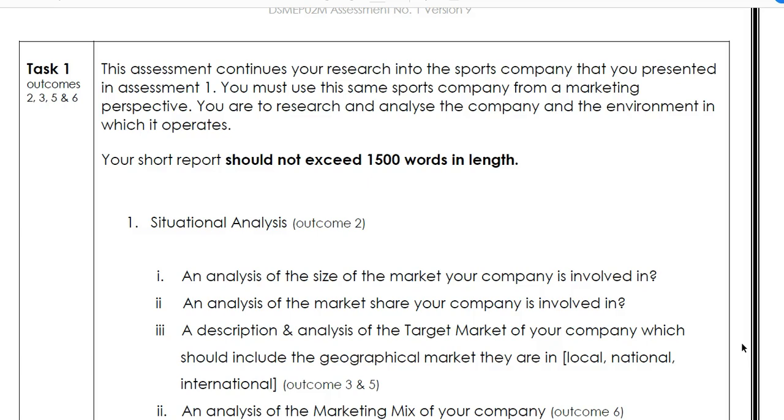The third part is a description and analysis of the target market of your company, which should include the geographical market they are in, be it local, national, or international.